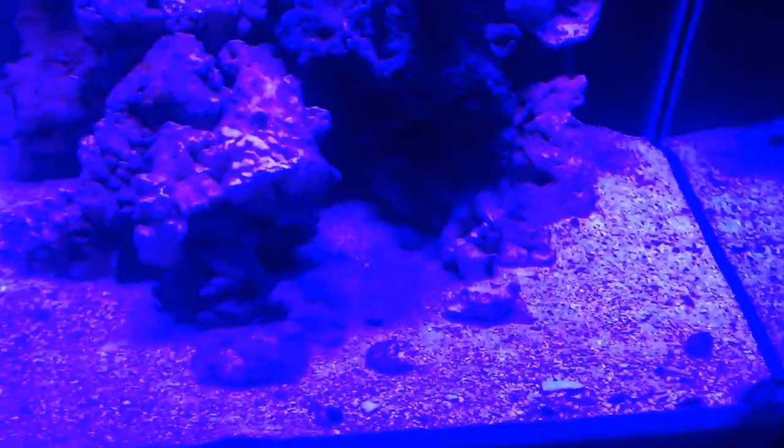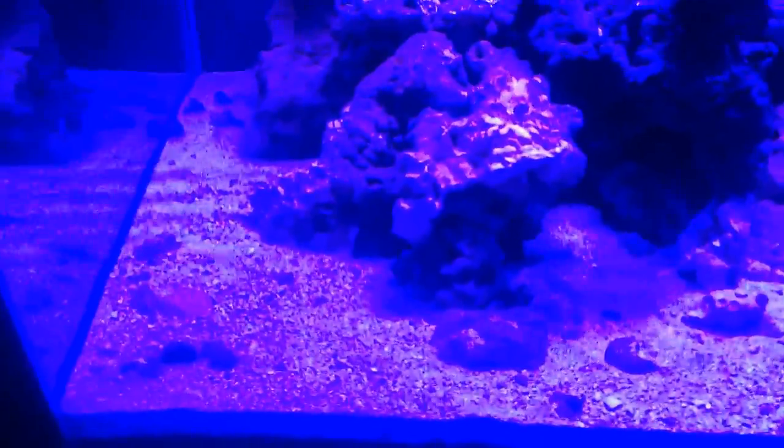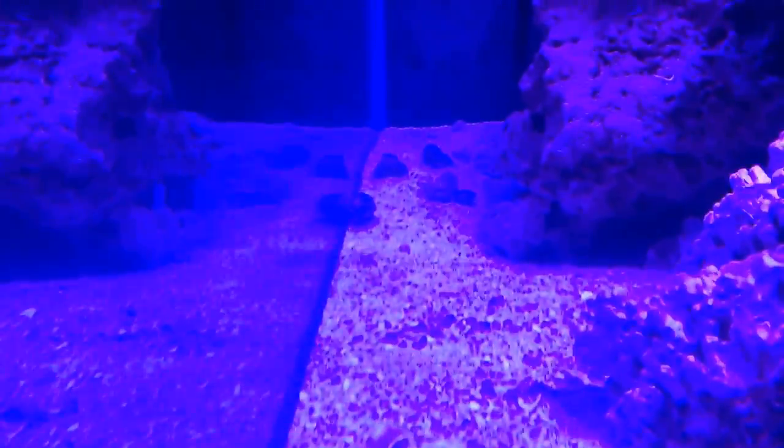I do have the cleanup crew in here now. I have, let me see, one, two, I believe three zebra turbos. That's these guys right here. And again, guys, I'm sorry about the quality of the video. You have to give me a learning curve with that. I have five Nassarius snails, which are these little guys right back there. You can see.